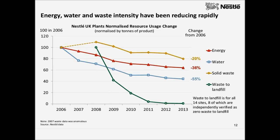Then when you translate that into intensity, so resource intensity, you start to see some very significant reductions. So this is reflecting our resource use per tonne of product. And you can see even on a solid waste basis, we've seen a 20% reduction, but with our energy and water reductions being significantly greater since 2006.